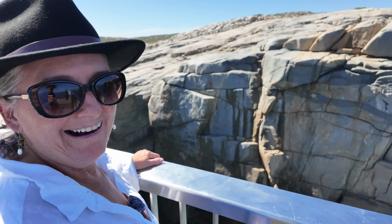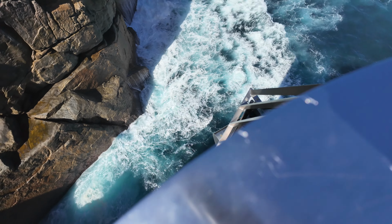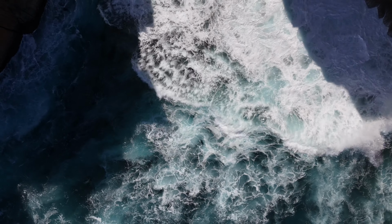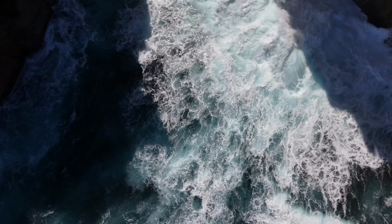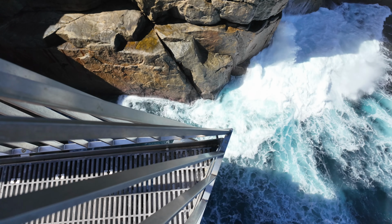Amazing. Don't look down. From the gentle and mesmerising heaving of the big seas to the buffeting rush of wind and spray of the powerful Southern Ocean, how good does the ocean make you feel?